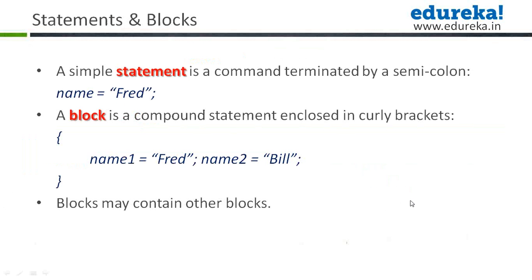Moving on, we come to statements and block. A simple statement is a command terminated by a semicolon. As you can see, name equals to Fred, semicolon, so this is one statement. A block is a compound statement enclosed in curly braces. That is, whenever you show a block, you open the curly brace, you close the curly brace.